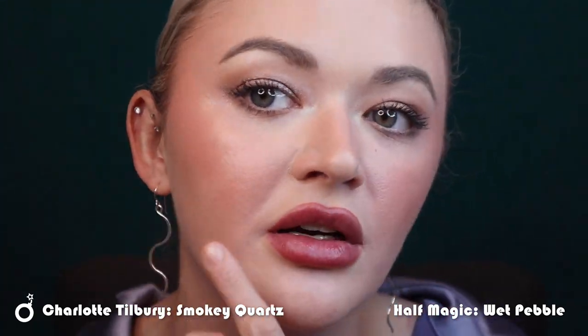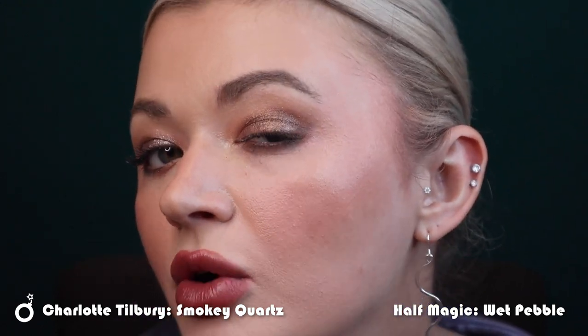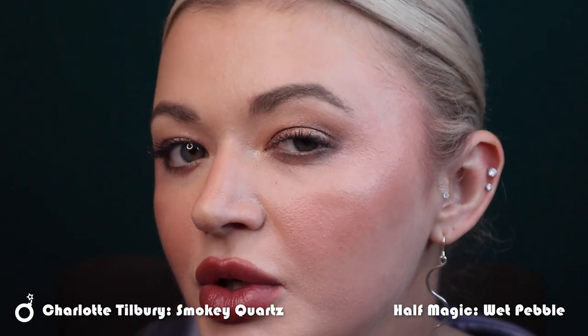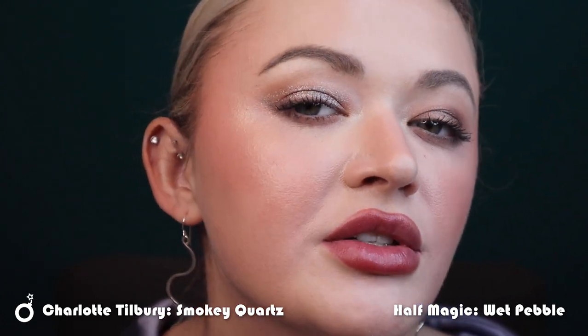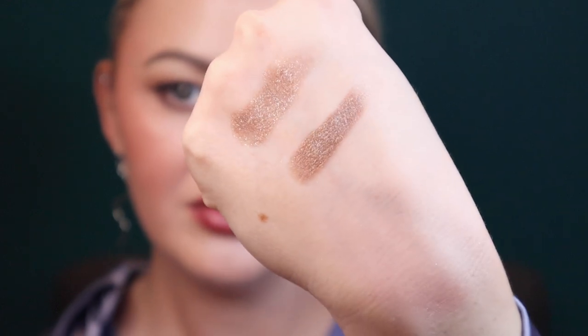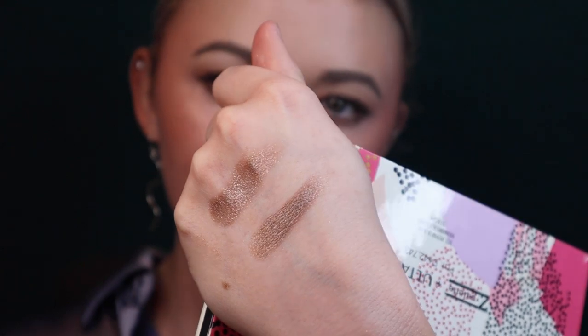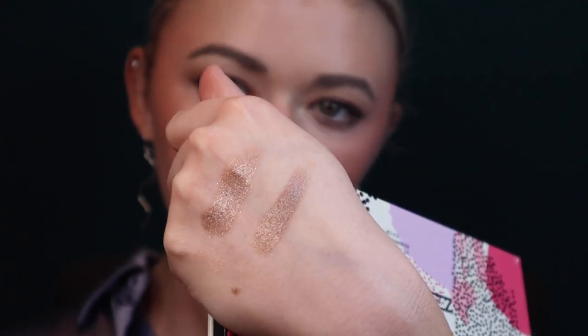Have Charlotte Tilbury on this eye and Half Magic on the other. You can see the Half Magic shadow almost looks wet. It's so beautiful. And the Charlotte Tilbury one is shining brilliantly. So there's the difference there, is that one formula is more wet metallic and one is more sparkly and shimmery, but the shades are very close. Quick swatch on the back of my hand. You can build the Charlotte Tilbury one up on the top to reach more of that shade, but they're pretty close.